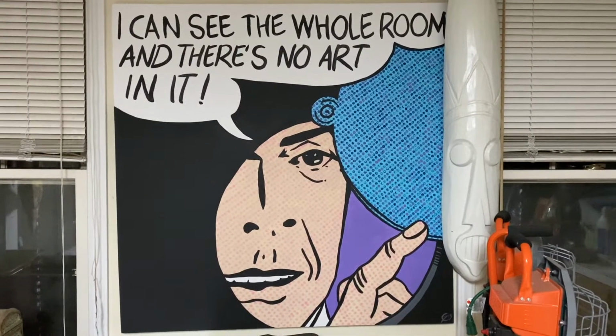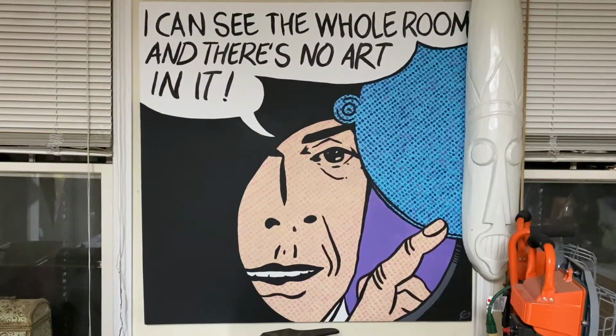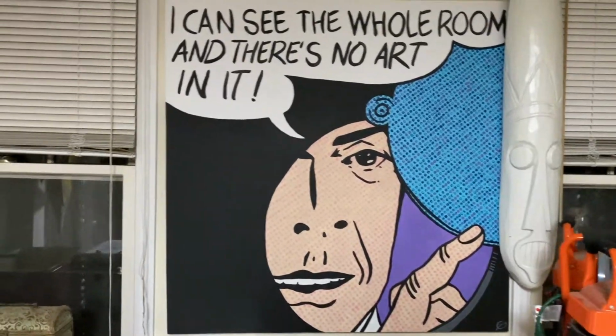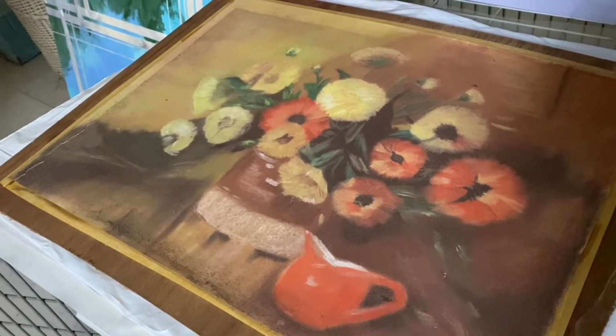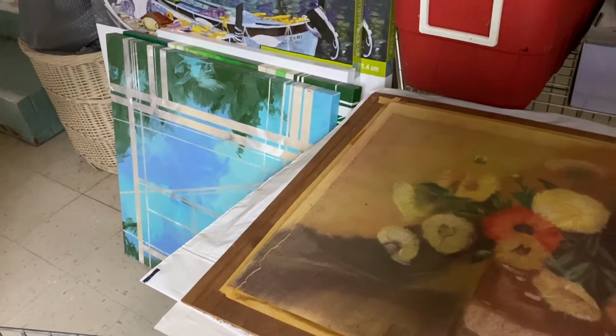Okay, so the first piece of art you'll see here is this piece. It was from my comic books kind of phase. There's also a piece of art here. You have to excuse the mess. This is a piece by my grandmother that I've got to get framed. It's a pastel that she did. And then you can see another piece of mine there. And then I'm going to zip around quickly because it's a mess.